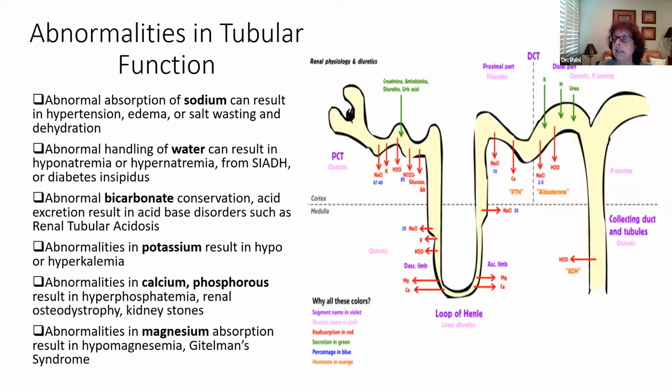But these abnormalities are present in many kidney diseases, even if they're not primarily the problem. So for example, in many kidney diseases, there's an abnormality in the way the kidney can get rid of sodium. There are diseases where you absorb too much of it. And what do you end up getting? High blood pressure, hypertension. You swell, you get edema.